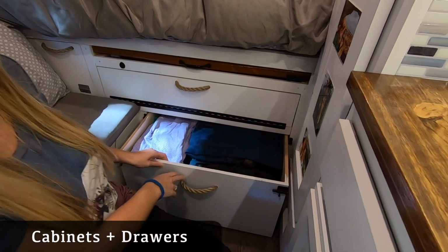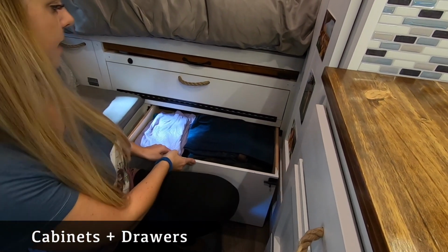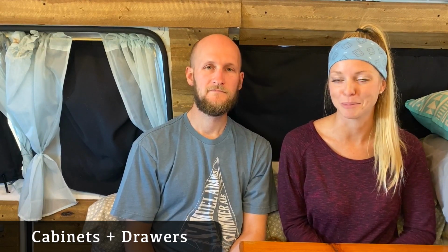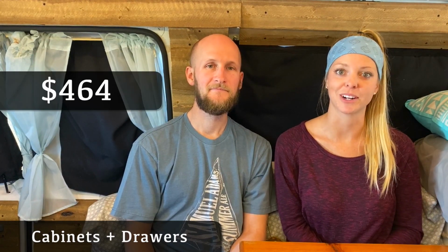And we use pretty much pine construction lumber for a majority of it, just to keep the cost pretty low, and then we painted it white. And for the framing of most of the cabinetry, we use poplar, which is basically the cheapest hardwood you can buy. And we also just painted that white. So the grand total of our cabinets and drawers was $464.